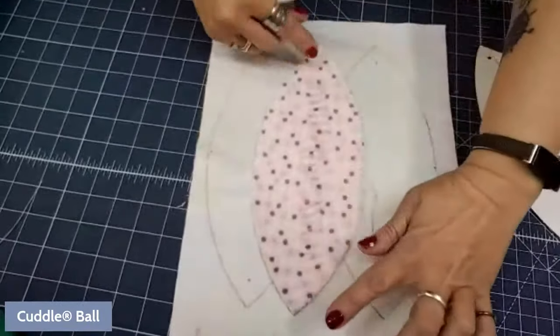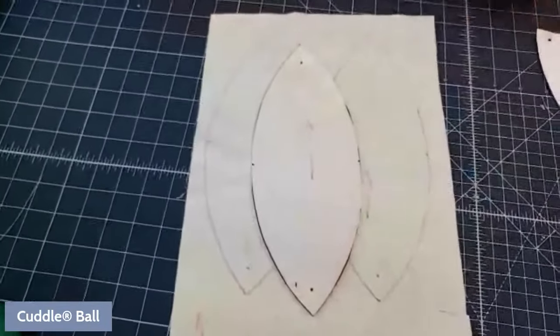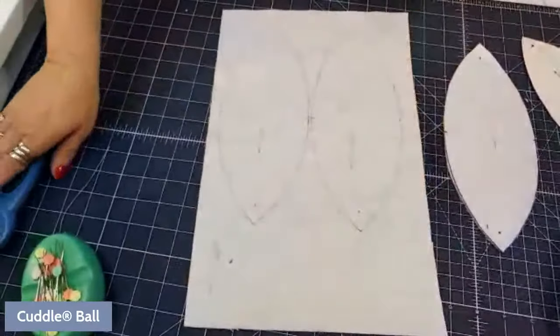I'm going to try this one. In fact, the nap goes that way. So you can see the nap, and I'm going to flip it over. There we go. It's really important you have these on here, so when we put these together, it's easier to keep track of. All right, so we're going to cut these out.